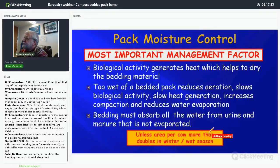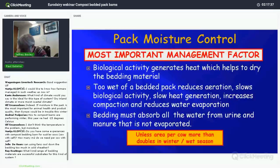And for a suckler cow? A beef cow with a calf. I would say between 50 to 60%, between half and 2/3 the area of a mature dairy cow.